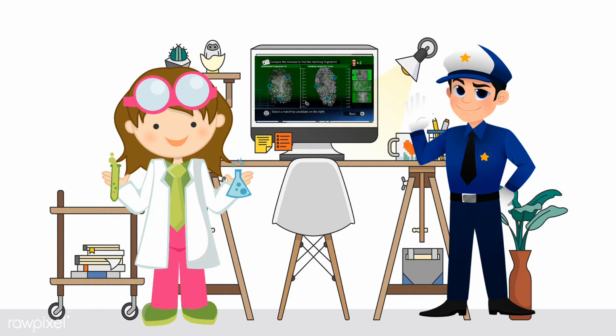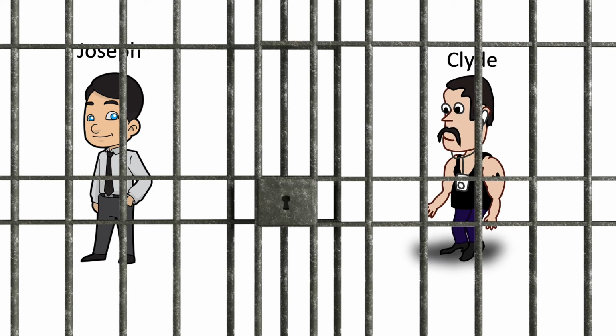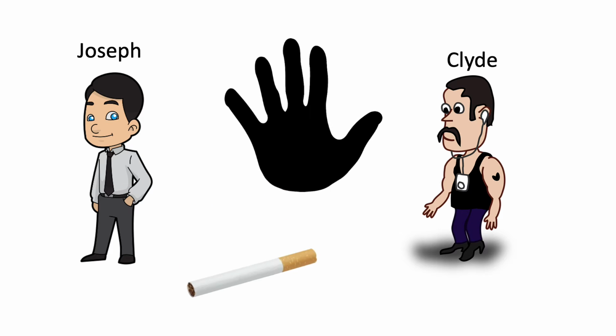"It looks like we have 2 matches," said Officer Speck. "These people have been arrested before. Joseph was arrested 4 years ago for burglary and released shortly after for good behavior, and Clyde was arrested 5 years ago for possession of drugs and explosives and released a year after Joseph for the same reason. According to their files, they are both left-handed and they both used to smoke."